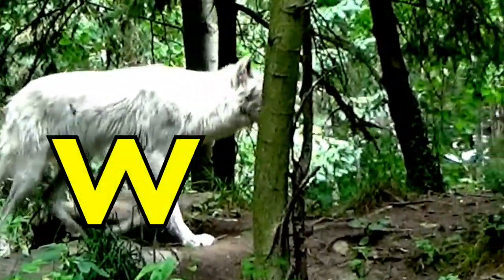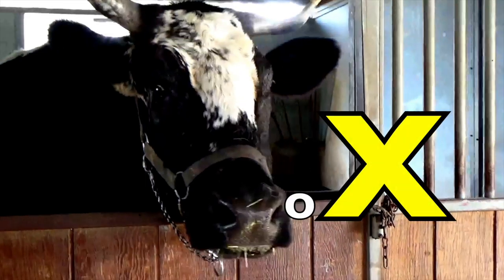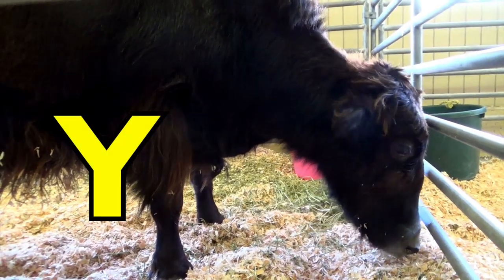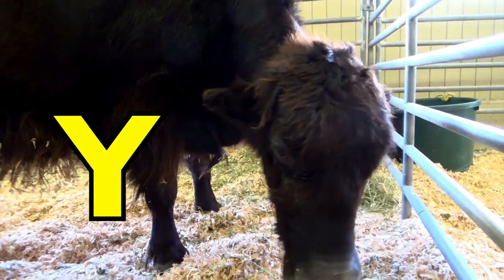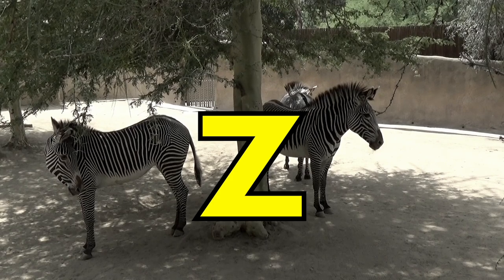W is for white wolf. White wolf. X is for ox. Ox. Y is for yak. Yak. Z is for zebra. Zebra.